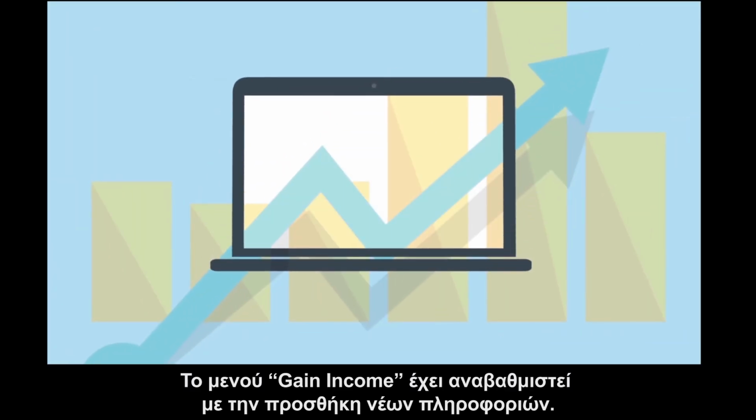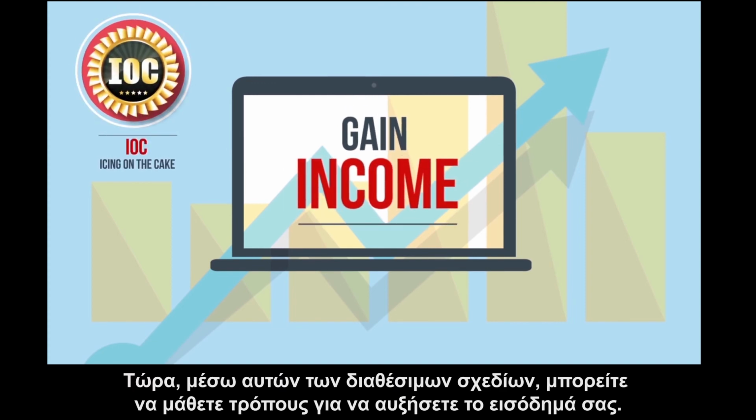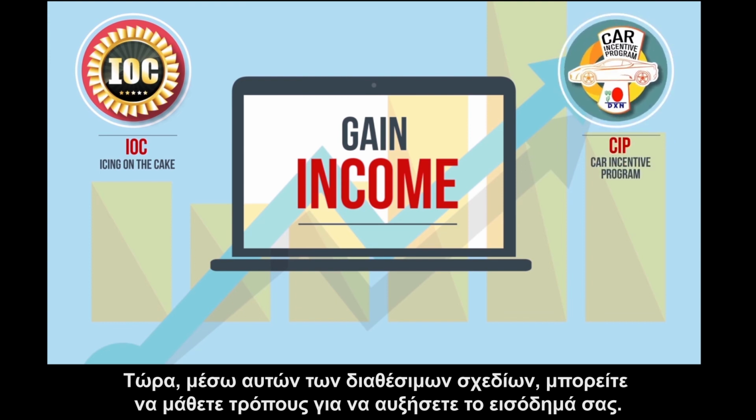The Gain Income menu has been upgraded with the addition of new information. Now, through these available plans, you can learn ways to increase your income.